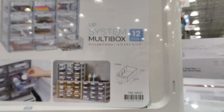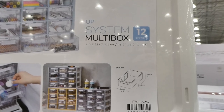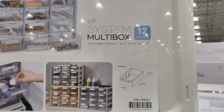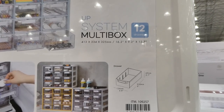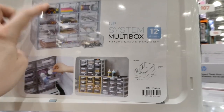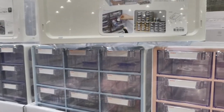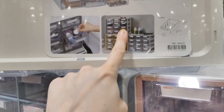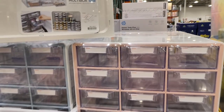And then the whole thing itself is 412 millimeters by 234 millimeters by 325 millimeters, or 16.2 inches by 9.2 inches by 12.7 inches. So you get 3, 6, 9, so 12 drawers in each unit. And they do stack as well. You can see here, they kind of nest if you look at the top, and then they've got little spots there, so they will sit on each other, which is nice.